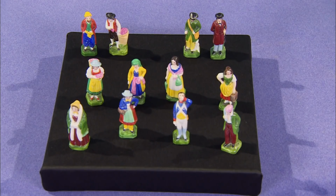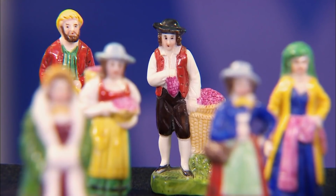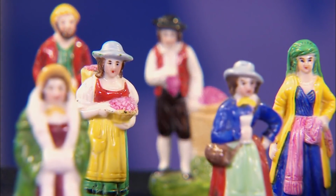Well, I've looked at the independent valuers and the auctioneers, and they're saying 120, 180, 100, 150. I'm looking at those and saying there's 12 of them. They are Sitzendorf, they are 19th century, they are fabulous. I would have thought those have got to be worth a couple of hundred quid, but one's got to be fair to the dealer, they've got to sell them. If I was in the game, I'd snatch those up and get them flogged.